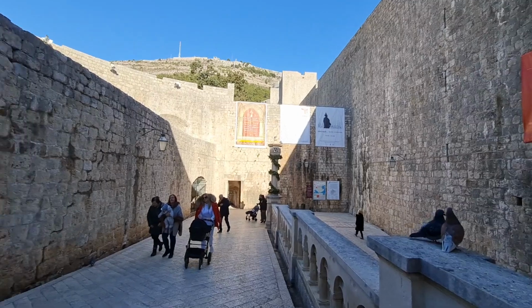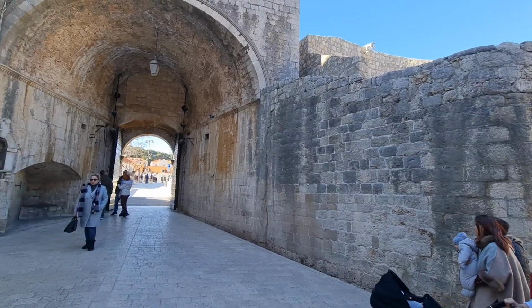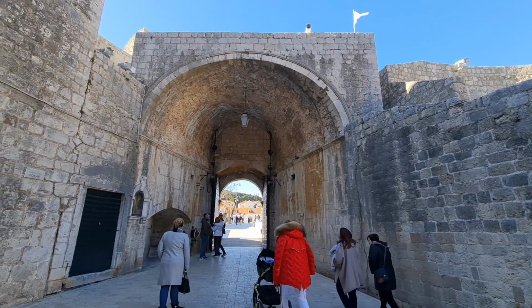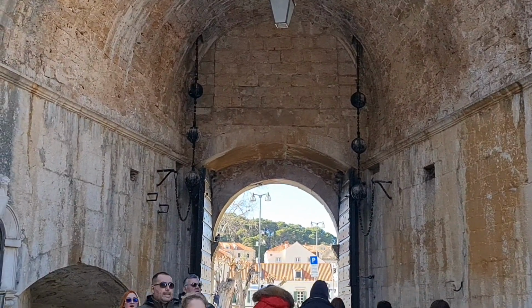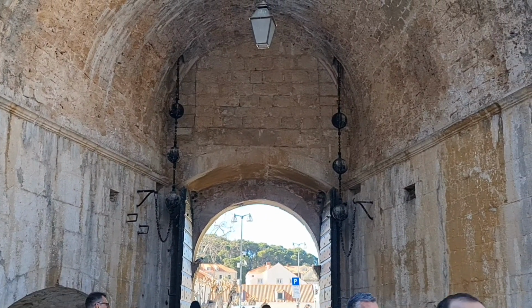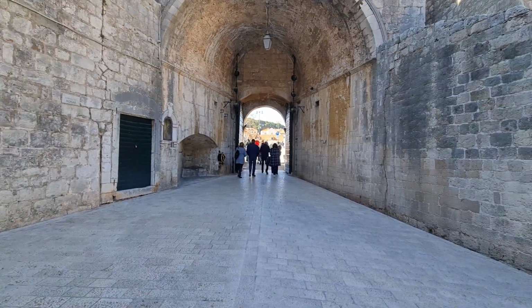I'm showing you now the Pillar Gate, today the main entrance, but in the old days the side entrance into the town. And you can see right there on the entrance still the mechanism of the drawbridge. Who knows, maybe it's still functioning. We never tried it. The doors can be shut, but they're never shut. The old city is always open.